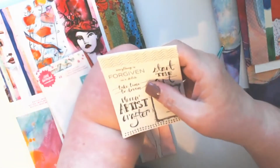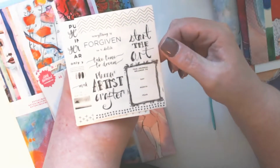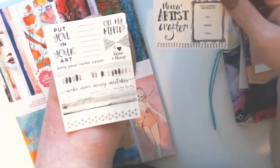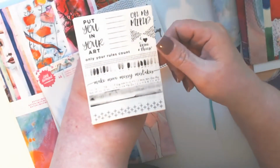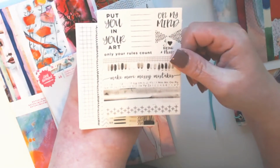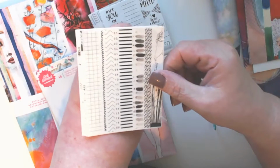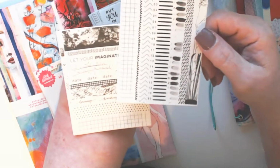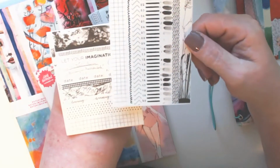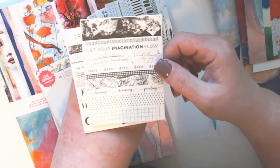You get like 5 of these little sheets. So this one has some words and doodles. So start the art, planner, artist, and crafter. So it's just a bunch of words and, you know, doodlings. Put you in your art. Only your rules count, which is true. You know, your art is your art. There is no rules to how you make your art. Nobody is supposed to tell you, and nobody can tell you how you do your art. So let your imagination flow.